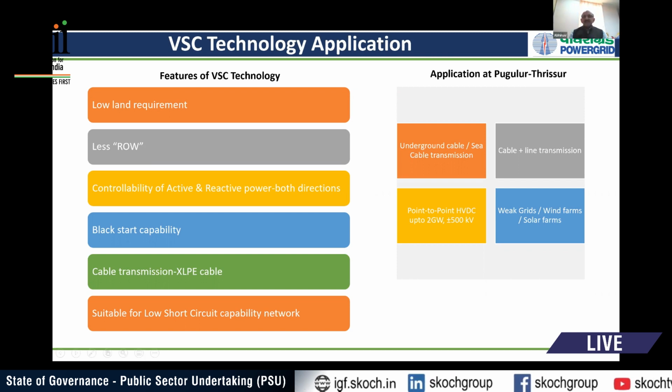So what are the applications? Underground cable or sea cable transmission. It can be used as a combination of cable as well as line transmission. It can provide point-to-point HVDC up to 2000 megawatts and up to plus minus 500 kV of DC voltage. It can connect weak grids, wind farms, solar farms.